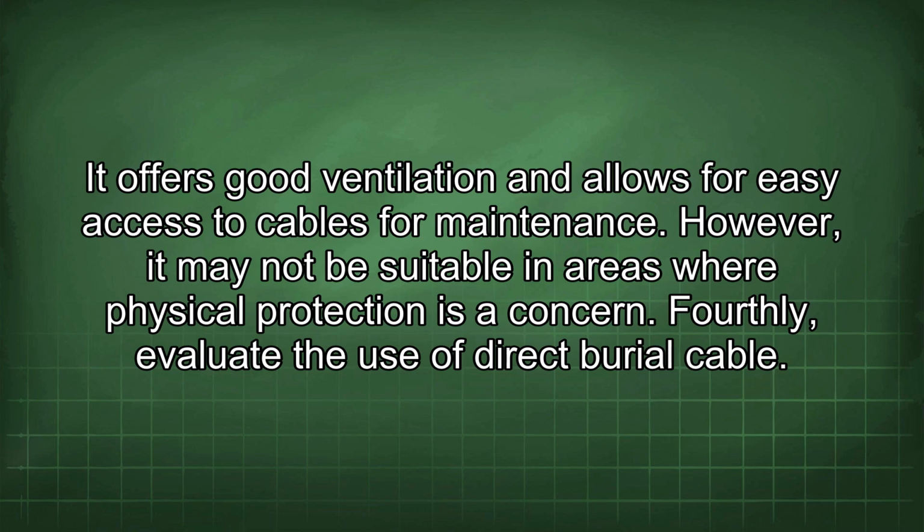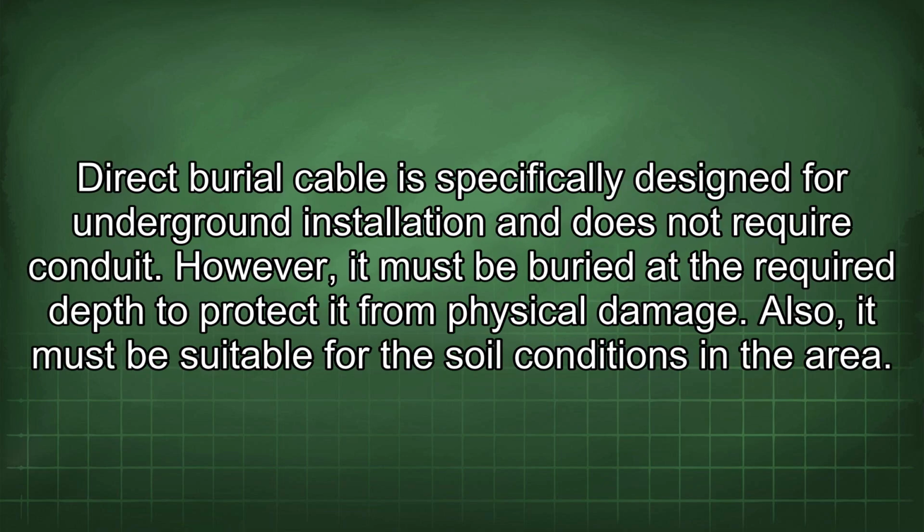Fourthly, evaluate the use of direct burial cable. Direct burial cable is specifically designed for underground installation and does not require conduit. However, it must be buried at the required depth to protect it from physical damage. Also, it must be suitable for the soil conditions in the area.